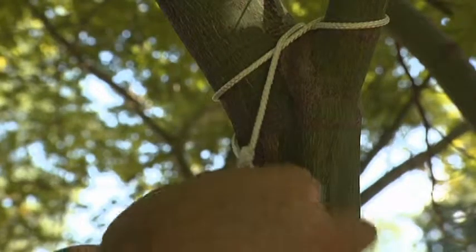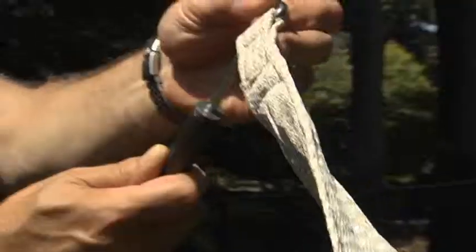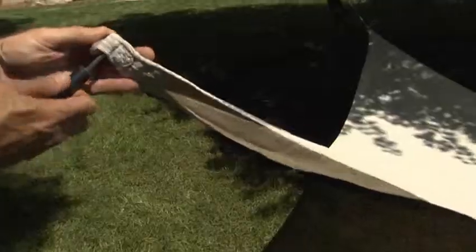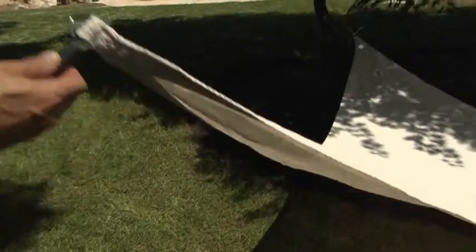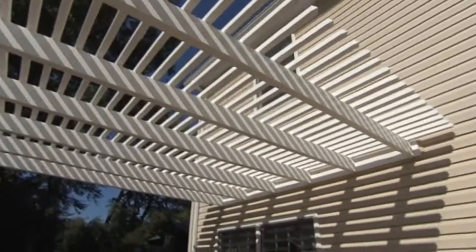Attach the corners of the sail to a tree, a patio column, or your home using the hardware provided. Some come with separate posts, like this one. Now make sure it's properly tensioned so it doesn't wrinkle or flap, and if you're keeping it up for a while, install at a slope so water can run off. Pergolas are also popular and can add some architectural punch to your yard.